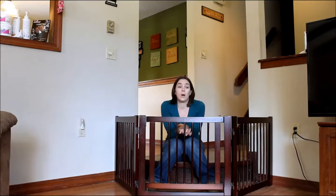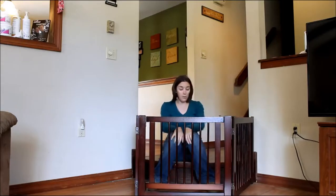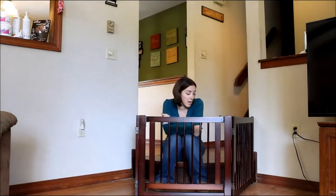Really the only drawback to this gate is the price tag. It's well constructed, it's very durable. We've had it now for a few weeks and have moved it around and things like that, and it's holding up very well. Our dogs don't really try to escape.